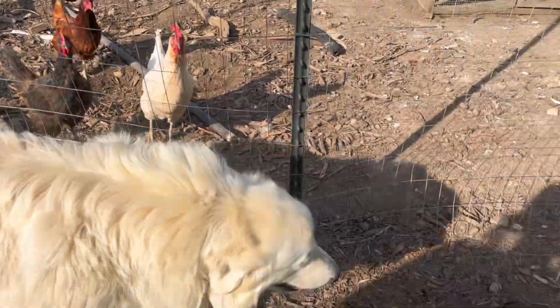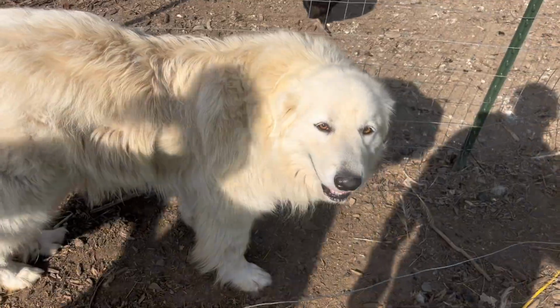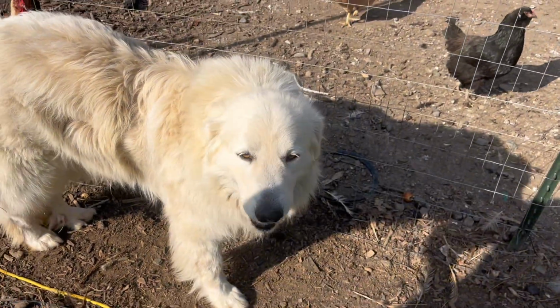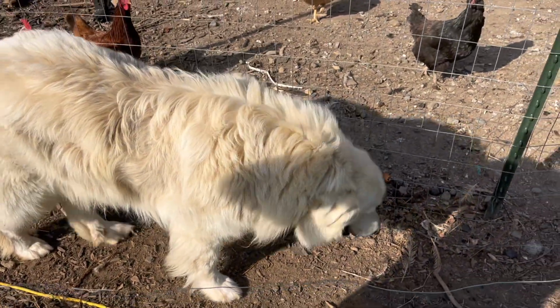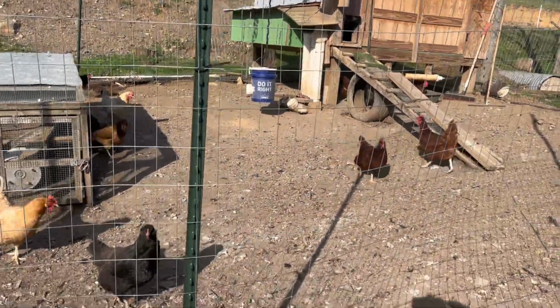Yeah. This is Luna. She is one of our Pyrenees. She's a good mama. She's had loads of puppies. I think like 30 something puppies.